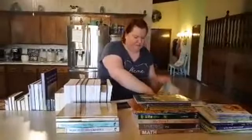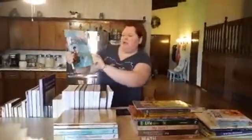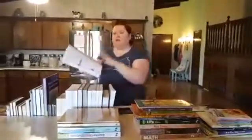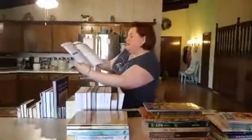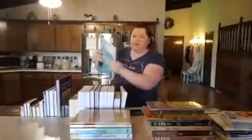Then the Proverbs companion lesson book. It says for ages 9+. We'll be considering it part of Bible and language, because it has quite a bit of writing in it, and it has some activities, but it goes through Proverbs.